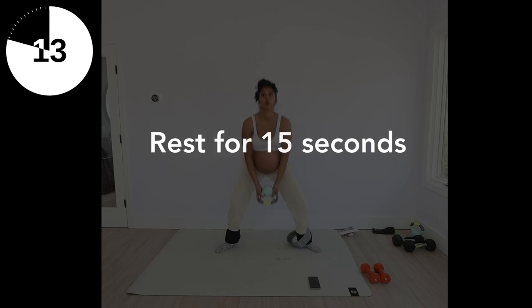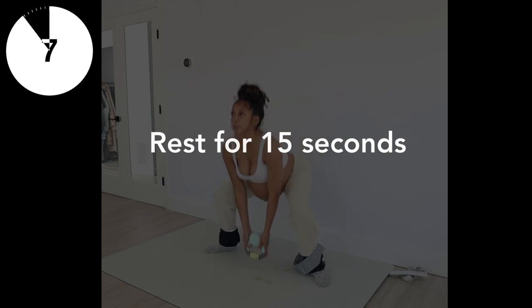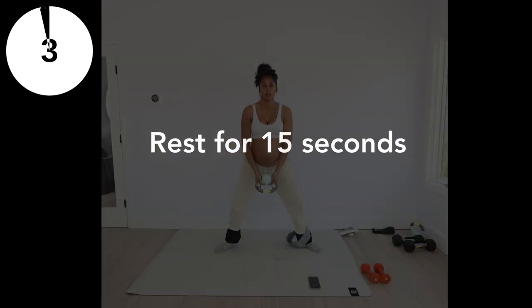For this next workout, I'm gonna go ahead and drop my resistance bands for a wider sumo squat, but just for a little bit more of a challenge, I am going to be using a dumbbell and making sure I take my breaths in between these rest periods.